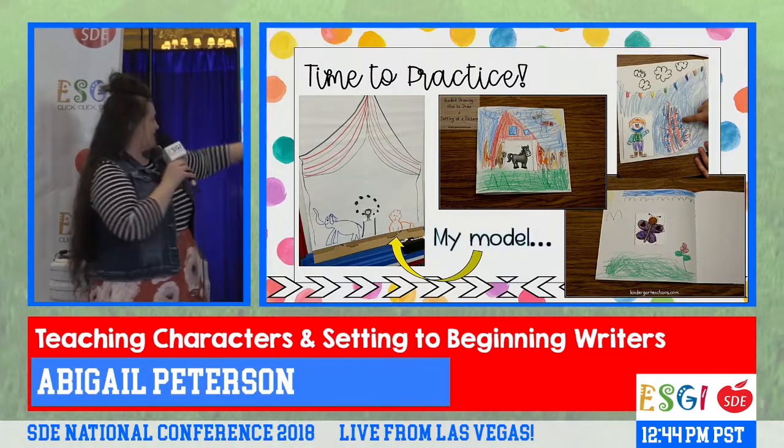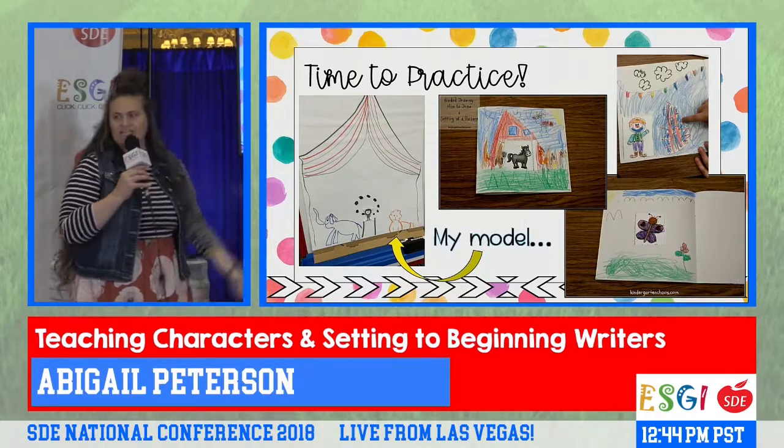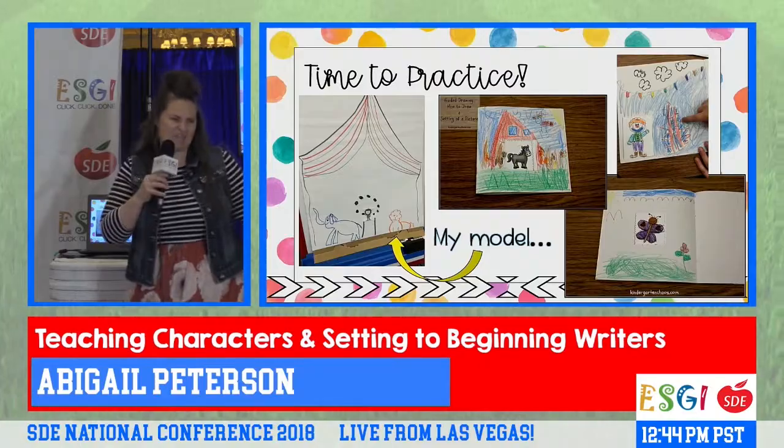I pulled one out, and I got a clown. So I glued it onto the anchor chart, and I said, now where would you find a clown? Where would the setting be for a clown?